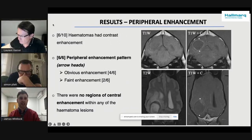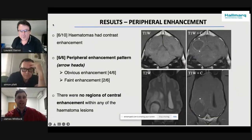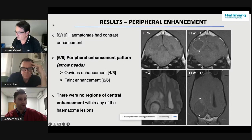So now looking at contrast enhancement. Six out of 10 hematomas had evidence of contrast enhancement. And in all six of those cases, the enhancement pattern was peripheral in nature and classified as obvious or faint. And importantly, we had this negative finding that there was no evidence of central enhancement with any of the hematoma lesions. And this is nice. And this peripheral enhancement was nicely displayed in this lesion on the right.